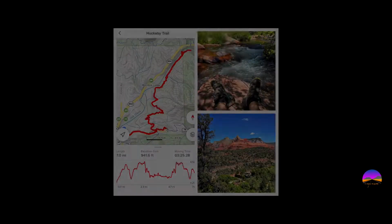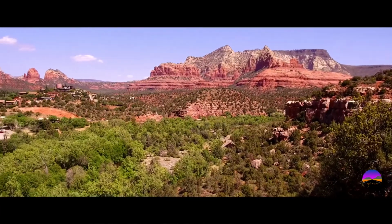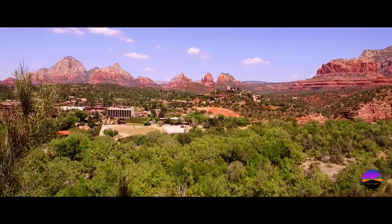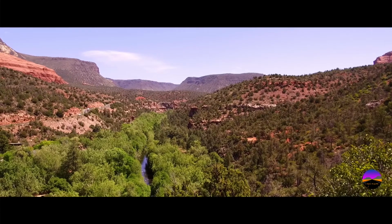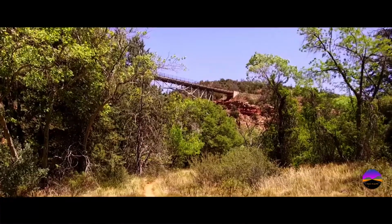I spent 10 days in Sedona. I did a couple of hikes. The first was the Huckabee Trail to the Midgley Bridge. Here's a good view of Oak Creek from the Huckabee Trail. And here we can see the Midgley Bridge in the distance.